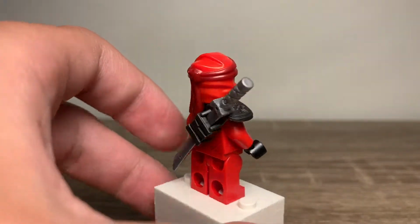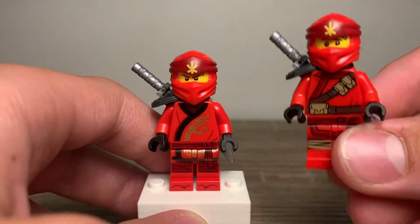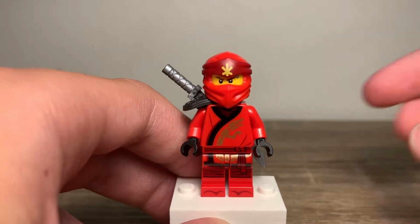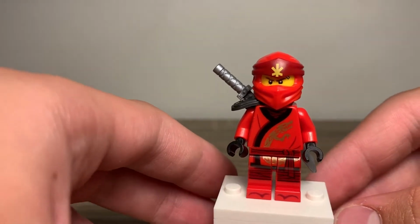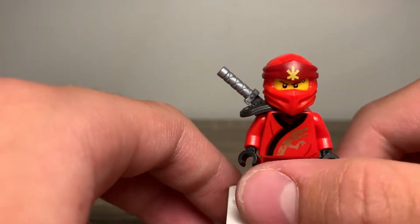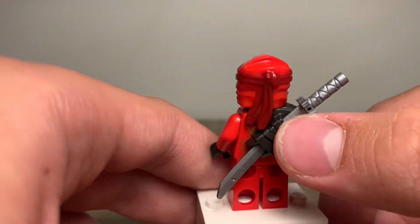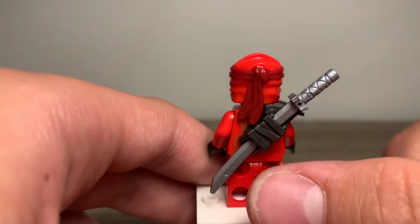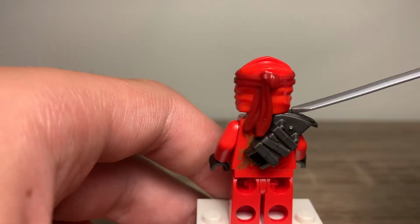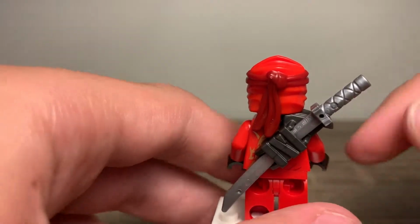Here's the last and final minifigure in this little pack. It is Kai in his legacy outfit, which is weird because I was expecting to get the Forbidden Spinjitzu one, but no, we got the legacy one, which is an interesting choice, but it's not too much. It's the same legacy, and it has the dragon that goes on his torso down to his legs, and then it'll continue onto the back if I take off this little katana holder, which is nice. I really like these katana holders. It just holds one, not two, but it looks really awesome.